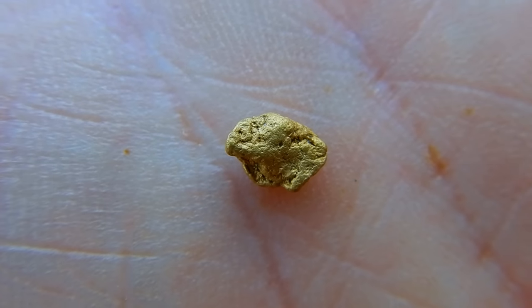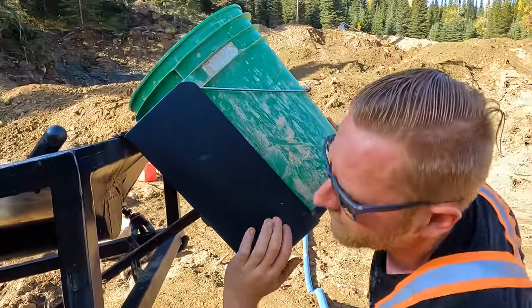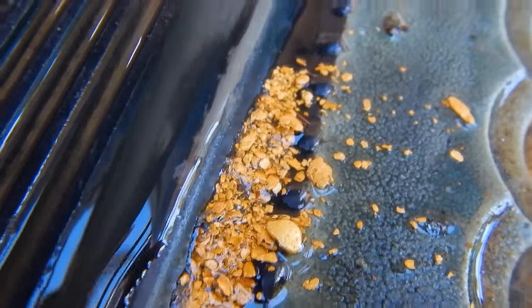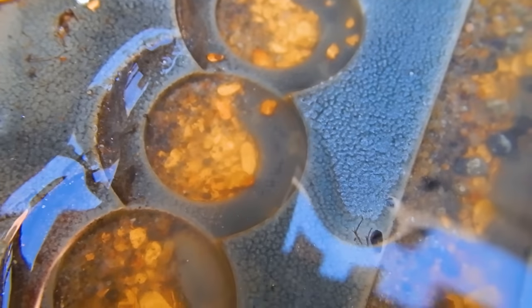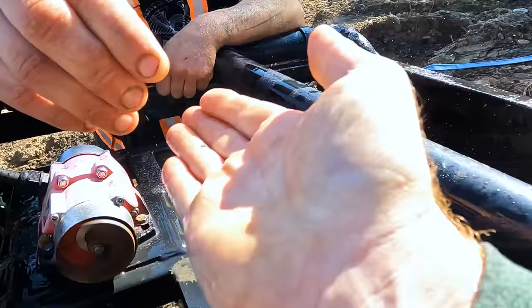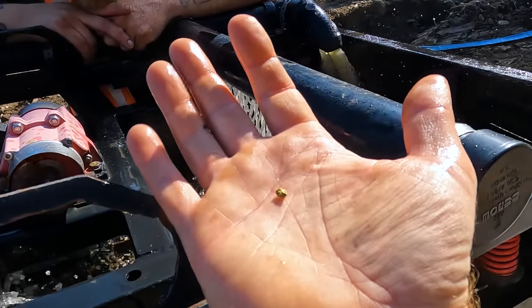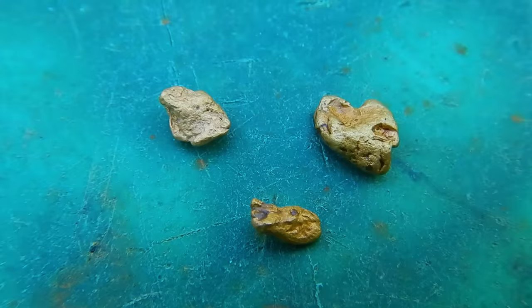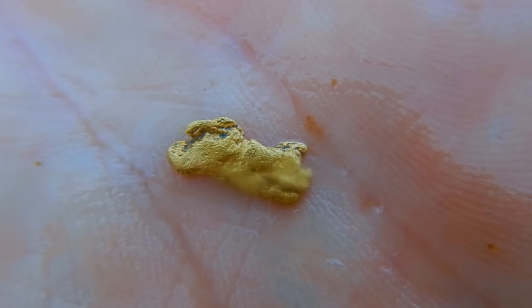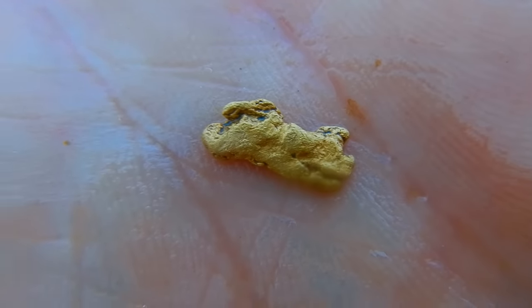Little half-gram nugget, picked out of the vibrating screen. So Tyler is suggesting there's probably a couple ounces of gold in the box here right now, which is about double what he was expecting to find yesterday, which is a very pleasant surprise to have. Three nuggets so far, many more to come. That is a beauty. And that makes four. Aha! I caught that one going through. Five nuggets so far. Although I'm sure there's lots that we haven't seen go by.